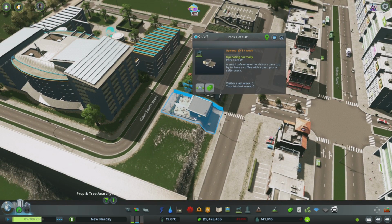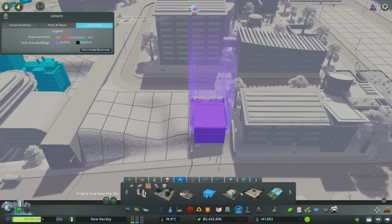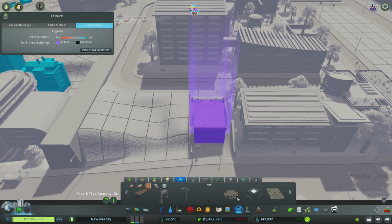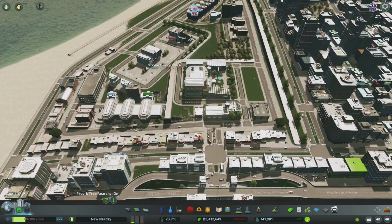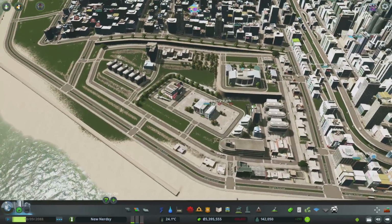So I think I'm gonna allow that. It fills up this space, and I like that. That's kind of what we need. We need things to fill up this space. What is this? Info booth? Huh. Not really a lot else we could do there. I don't know. I think it's fine. I want to see how traffic flows, and I'll detail the rest of that thing a little bit later on.